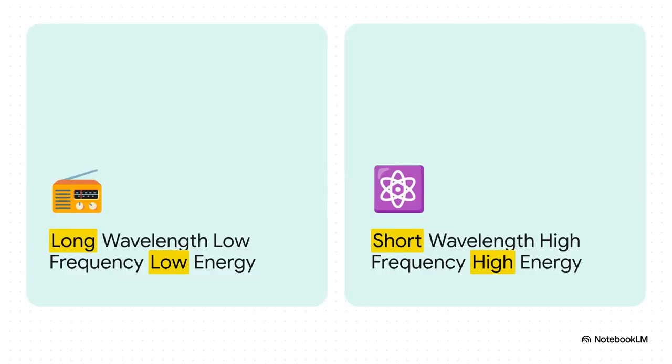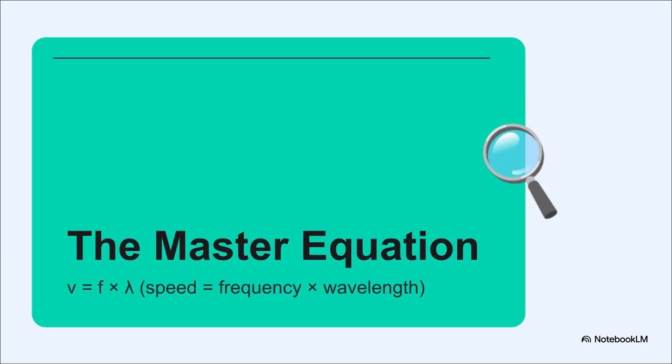So, what's the main difference between all these waves? It all comes down to a really simple trade-off. If you have a long, stretched-out wavelength, like a radio wave, you're going to have a low frequency and low energy. On the flip side, if you've got a super short, scrunched-up wavelength, like a gamma ray, you get a crazy high frequency and a ton of energy. One goes up, the other goes down. It's that simple. And this perfect relationship is captured in one beautiful, simple formula.